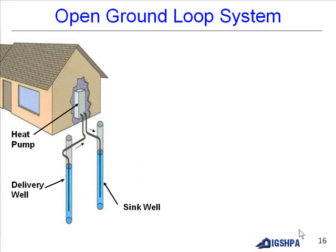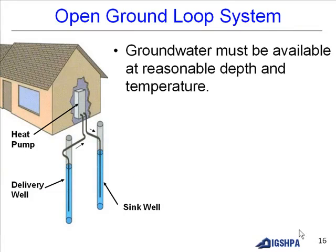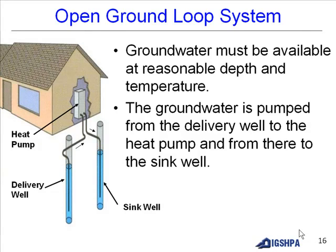Here we have an open ground loop system. Groundwater must be available at a reasonable depth and temperature. The groundwater is pumped from the delivery well to the heat pump and from there to the sink well.